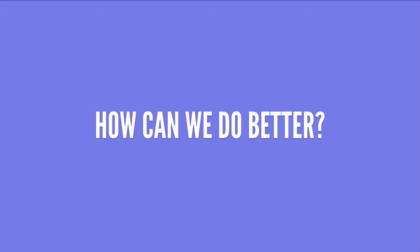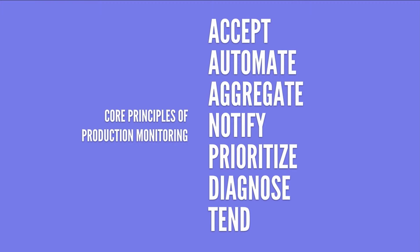So now we've got that understanding of what I think, at least, are the big sins of production monitoring. How can we do better? So what I'd like to do is break down my 7 commandments or core principles of production monitoring. And in theory, these can be applied within any software team, and it will help you turn a production issue into a solved problem. In those 3 categories as well, not just in errors and crashes and bugs, but in availability and in performance as well.